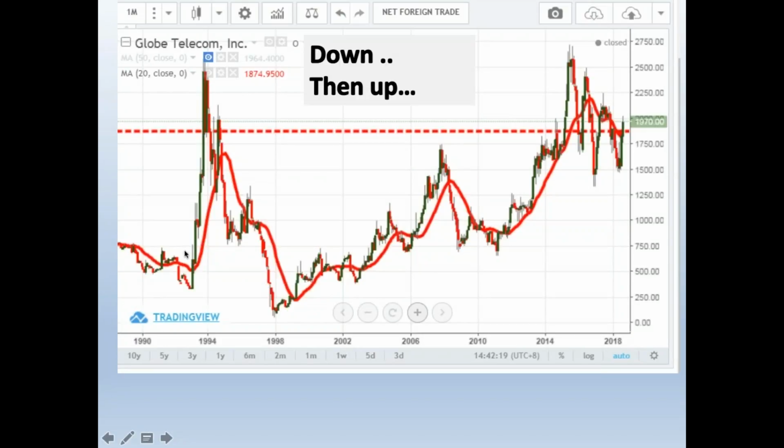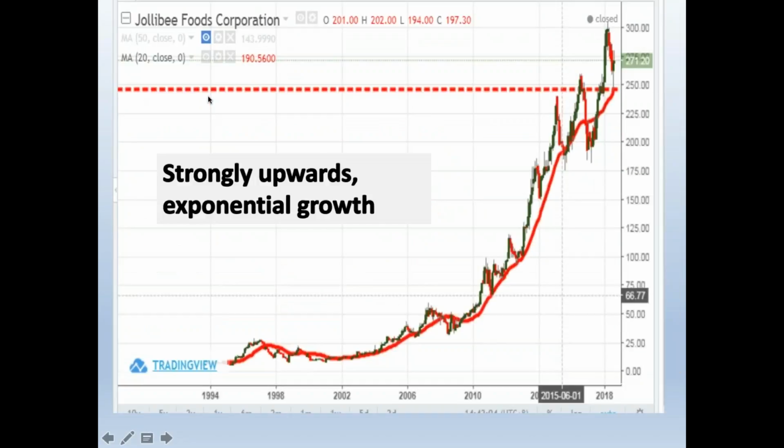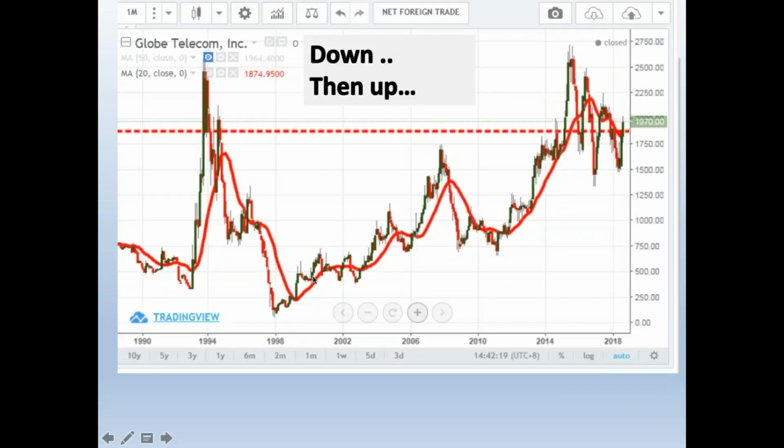Here's Globe Telecom, which had a very exciting 1995, and it had a lot of sales. And then down it goes, and then up again it goes, down slightly because of the Asian financial crisis, and up sharply. That's too much, up sharply, and then it comes down to this level over here. So I think since 1998, it did go up over time. So that's the trend in growing sales and profits for Globe Telecom.